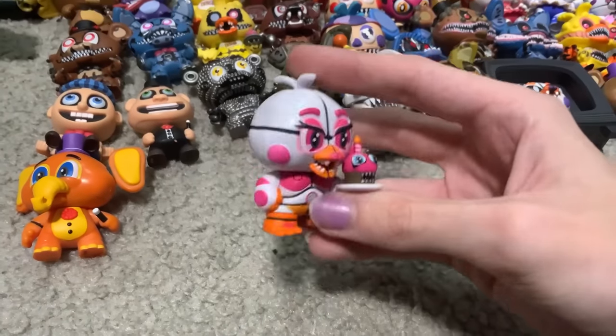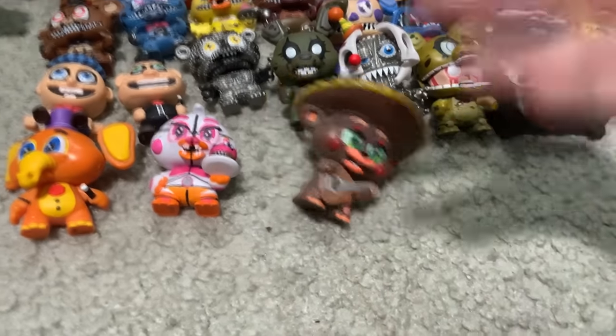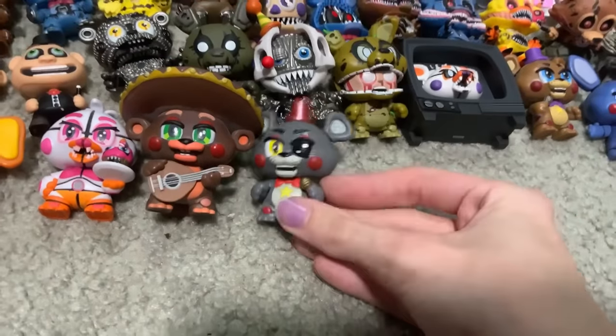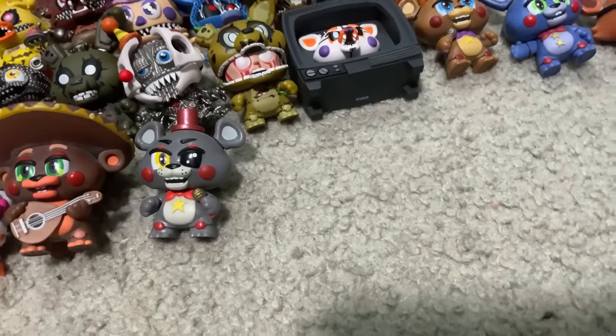Here's Funtime Chica. With a little cupcake. And Ballora, I mean, Lefty's... no wait, and Bon-Bon. Good guy. They didn't make Music Man! Where's the Music Man? And here's Lefty. The rarest one that I have from the set. Okay, the common set. I think these next three are pretty rare.